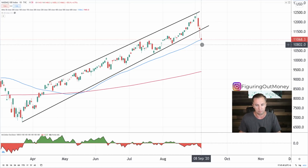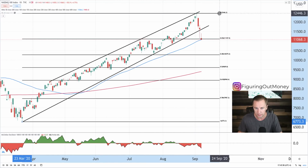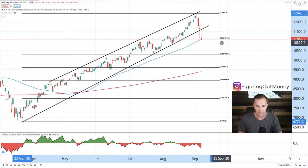But let's go ahead and pull up the Fibonacci levels just so I can show you a couple more things to maybe help clear this up. And while I'm pulling this up, the McClellan oscillator down there below is printing a rather deep, steep negative number. We're at minus 66. I think the prior day was at minus 43. So big negative breadth in the market. Now we recently closed below the 0.236 Fib retracement level, which is right by the 50 period.